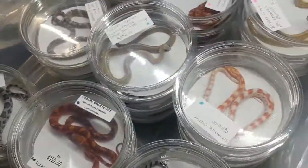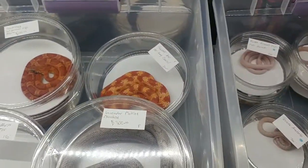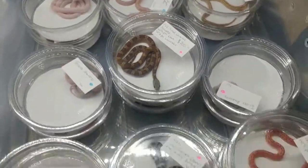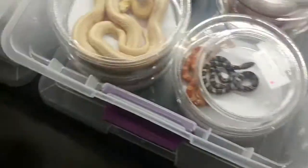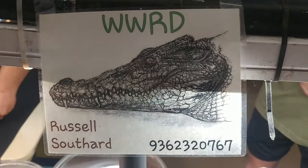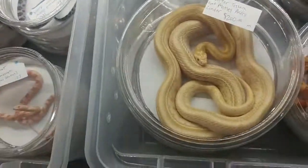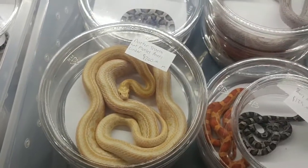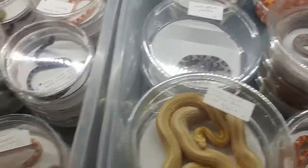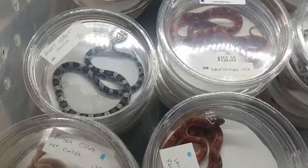We live right there in Willis. Russell is a cone snake specialist, and he does other stuff too, but he does a lot of cone snakes, a lot of morphs. If you want to get a hold of Russell, that's his phone number, his name. Call him up if you're in Texas. You don't ship, right? Oh, cool. Russell's a good guy. I bought from him. He keeps his stuff really clean.